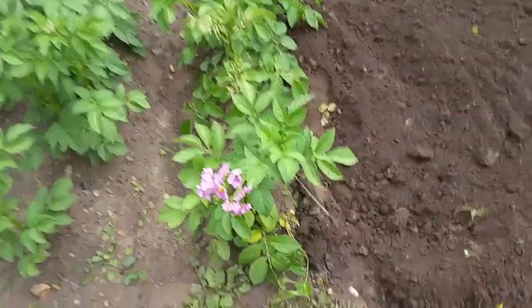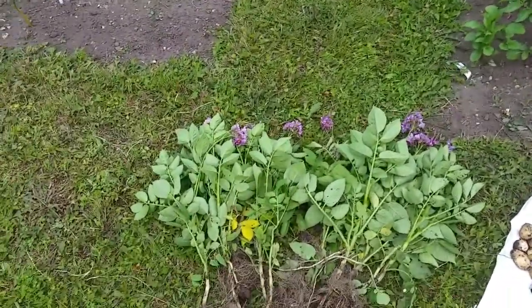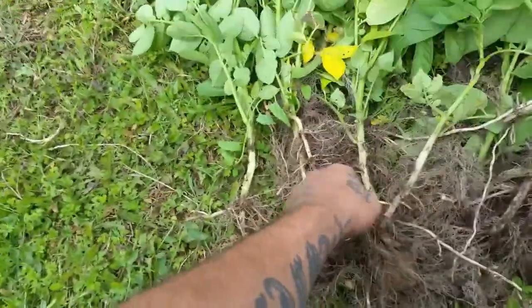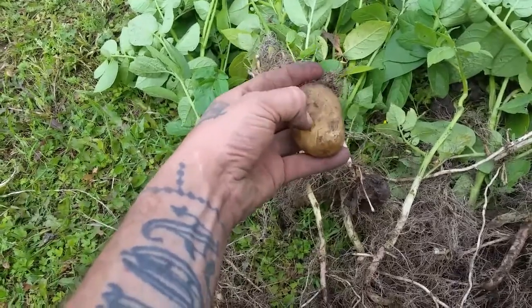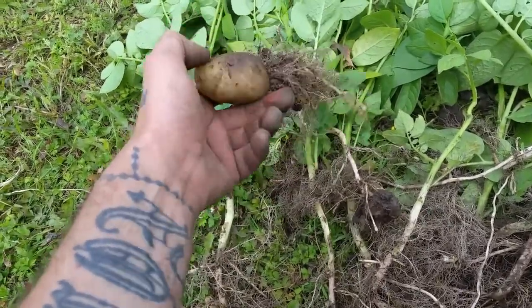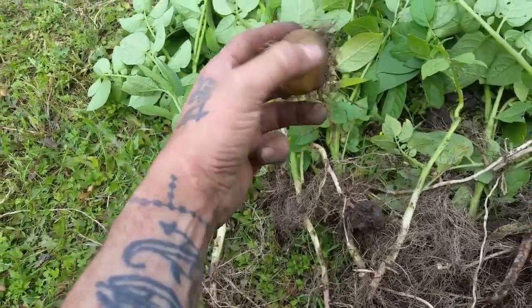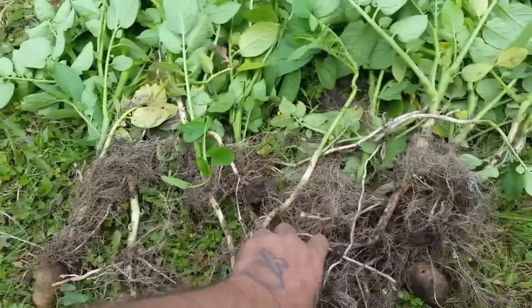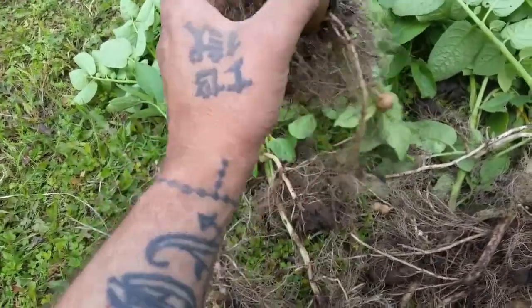I've just come down the allotment to dig up some potatoes. A bit early, but they were flowering and I needed some potatoes. So here we go. There's the amount I dug up, which is probably about 6 potatoes that I planted. These ones are actually still solid. I could probably break them off and add them to the collection. What they taste like, I don't know. But yeah, they're all as solid as ones you buy from the shop.